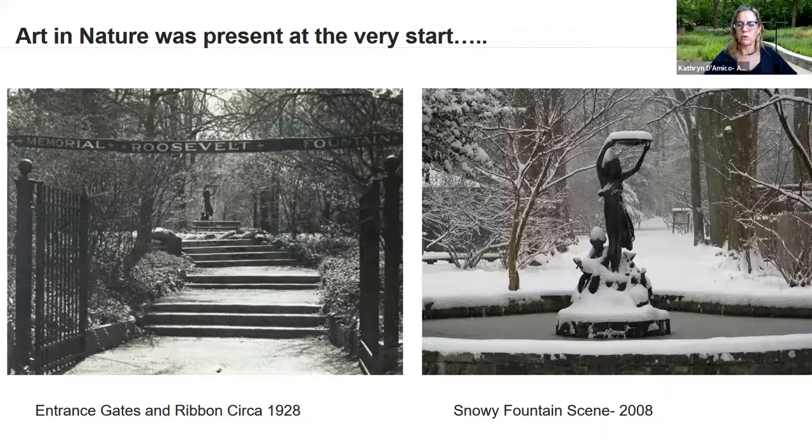I love this picture on the right. It's the fountain in the middle of the winter. This one's from 2008 in the snow. And I love it because it really shows that the art is emphasized by the nature. The snow just emphasizes the sculpture so much, but also you could think of it the other way around, that nature is emphasized by the sculpture. So it goes both ways.